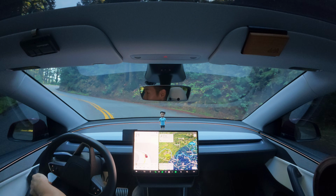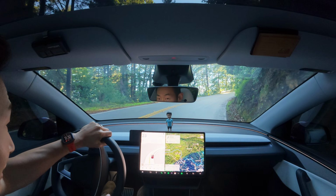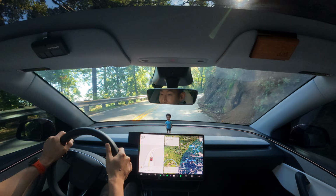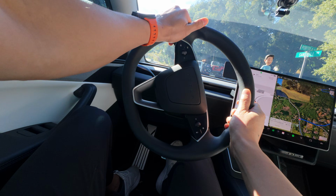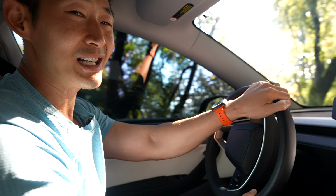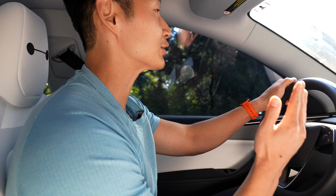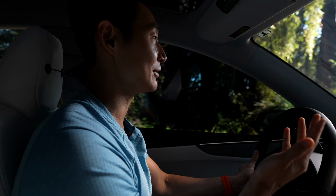Push, push, push. And we're pushing. Nice. Braking again. Push. There we go. I mean, this is still a really, really fun car to drive. Much better handling than some other car brands out there for the segment that it's in. But it's just not as good as the performance. I mean, the performance feels more like an actual performance vehicle, like a Macan EV.